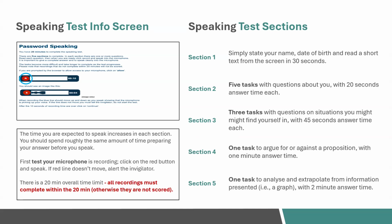Section 4 is then for or against a proposition. So you have to answer for or against, and then you've got a minute to do that. And section 5 is always some sort of visual data, a graph, a chart, something like that. And you've just got to analyze that and talk about what trends you can see in that graph. You've got 2 minutes to answer that.